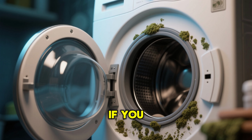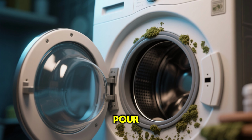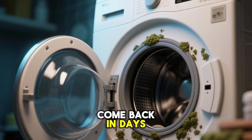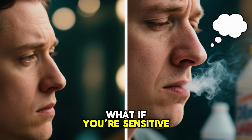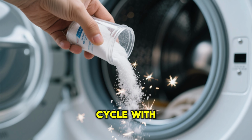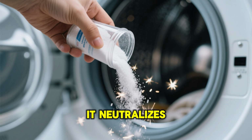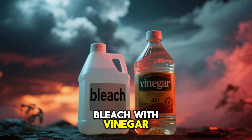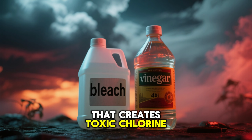But be warned, if you skip the direct spraying step and just pour bleach in the drum, it won't reach the gasket folds and the mold will come back in days. Now, what if you're sensitive to bleach smell? After the hot rinse cycle, run 1 more empty cycle with 1/2 cup baking soda. It neutralizes any lingering odor instantly, and never ever mix bleach with vinegar. That creates toxic chlorine gas.